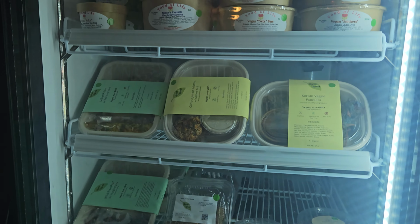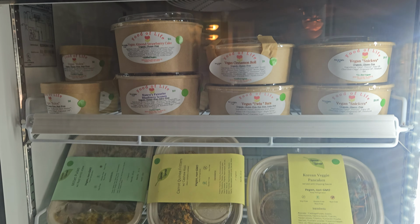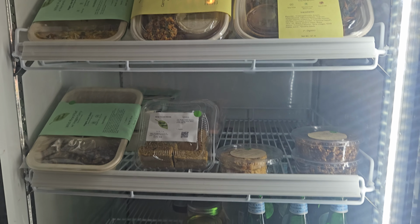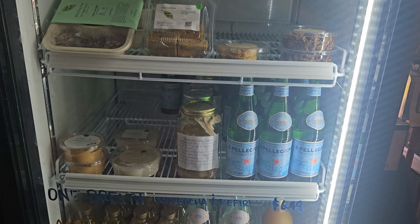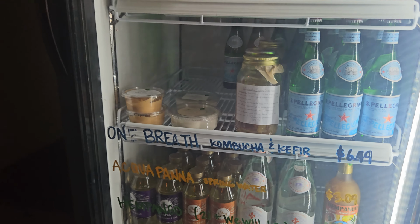And then in our refrigerated section, we do have a few things from Food Alive. This will change. Same with Spoon and Sprout. You'll see other meals come back this weekend. And then of course, we are working on restocking all of our kombucha, hopefully for you by this weekend.